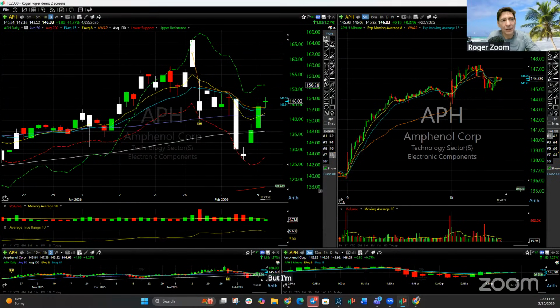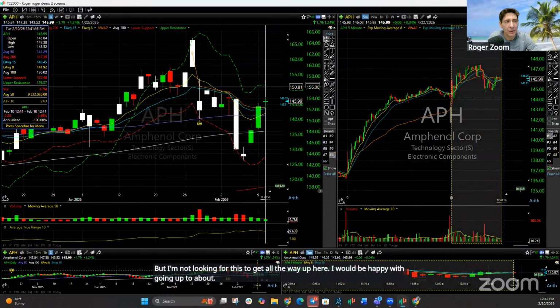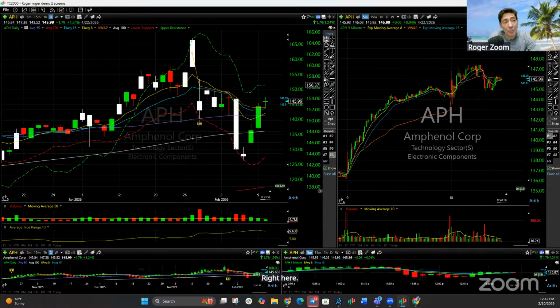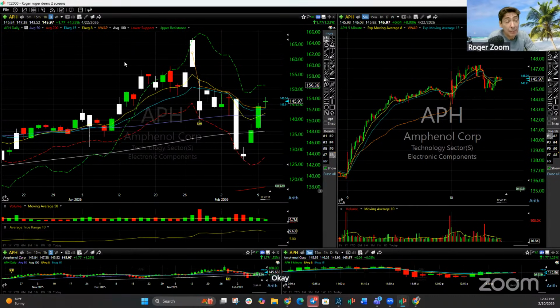But I'm not looking for this to get all the way up here. I would be happy with it going up to about right here. I wouldn't mind taking my profit at resistance, actually. So it wouldn't be a big deal. Okay. So that's the kind of setup I would take for a perfect swing trade, a longer term trade. And that happens to be the first stock on our watch list.